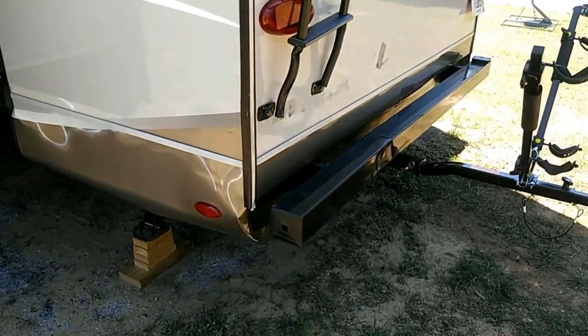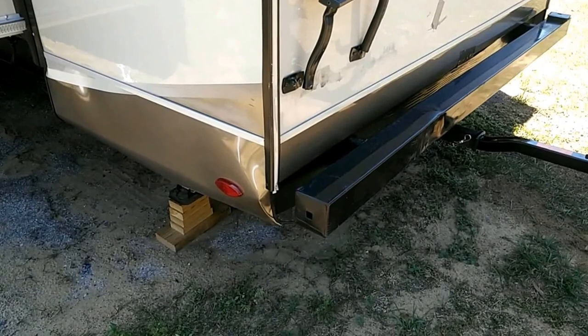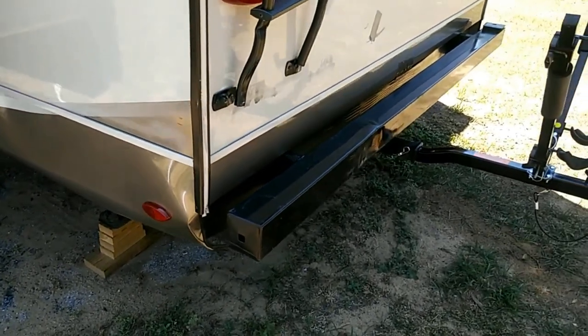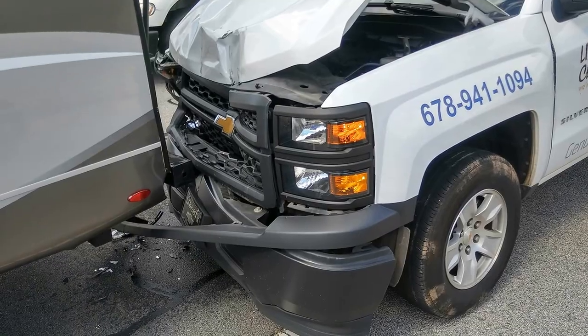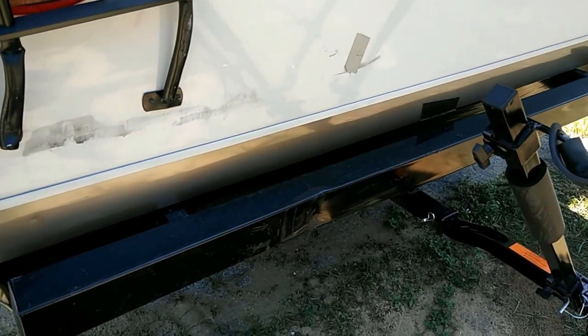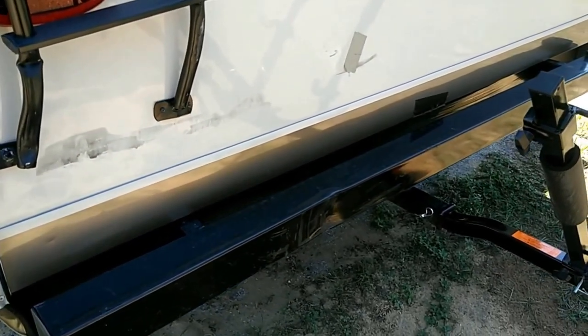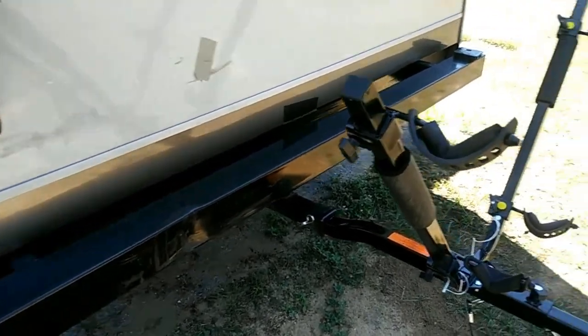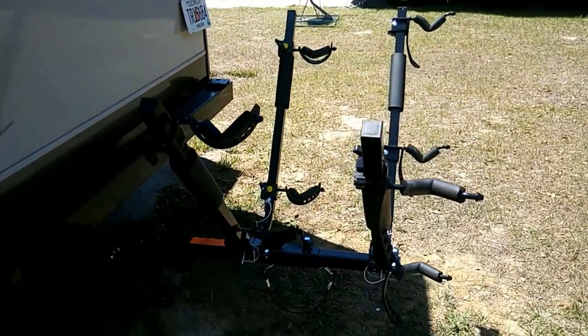Got rear-ended on my first trip. I have to post some pictures of what the truck looked like. That hit me. The guy said he fell asleep. He knocked the fire out of us. Bent my bumper up. Didn't have this on there right now. Still deciding whether I want to leave that on there.